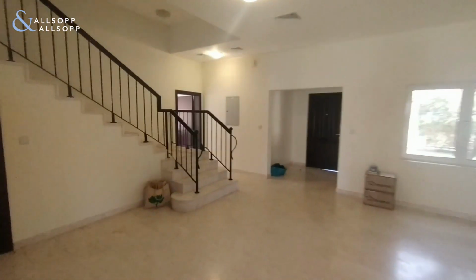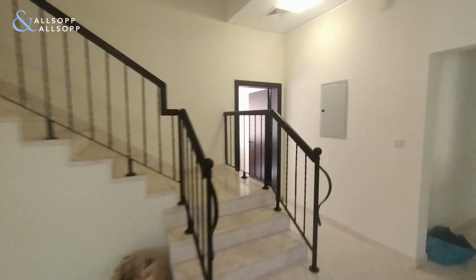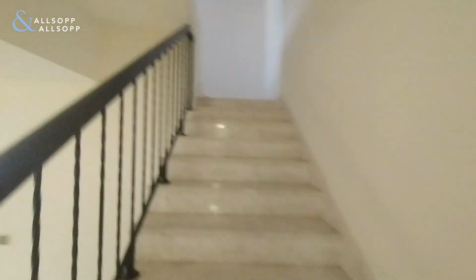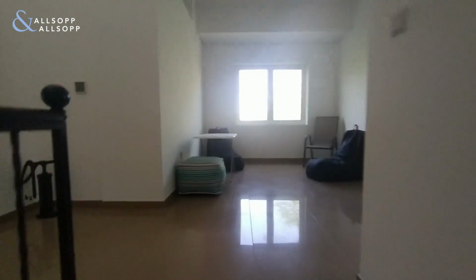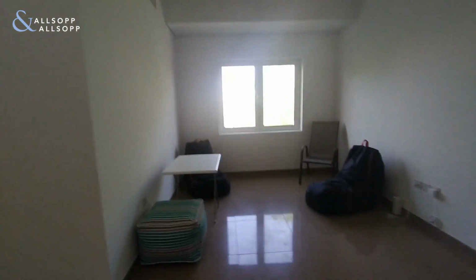So, moving upstairs, it's 4 bedrooms upstairs, 2 more levels. The top level is just access to the roof, so I won't be going up to the roof. Reception area also, which can be used for an office or a kids play area.